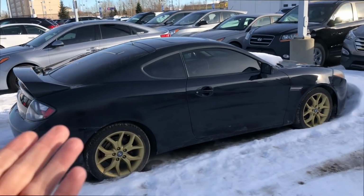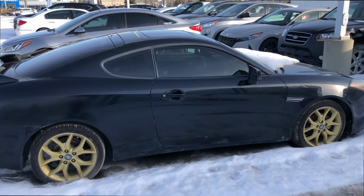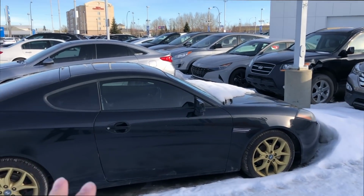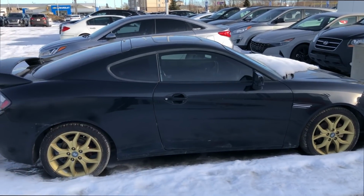I mean, they were relatively affordable. You can either get a 4-banger or a 2.7-liter V6 that made it just over 170 horsepower, and that's why these cars were quite popular. The only fortunate part is they were relatively affordable to fix, and there's a few problems here. But let's look around first.